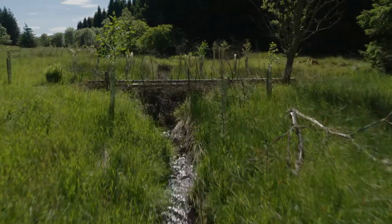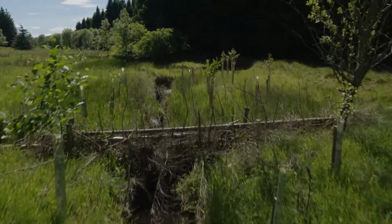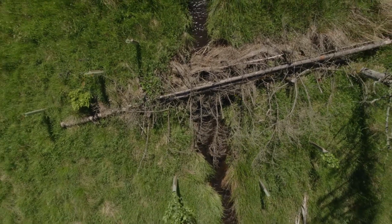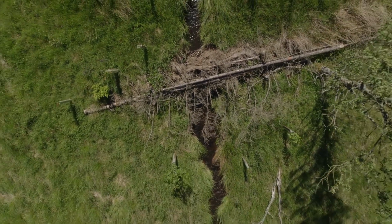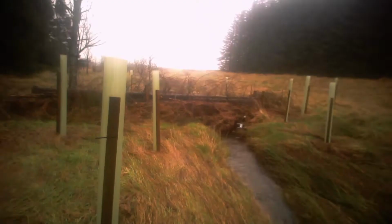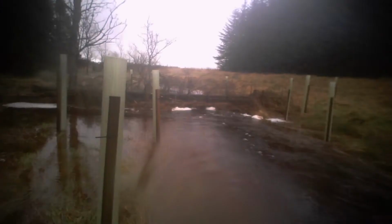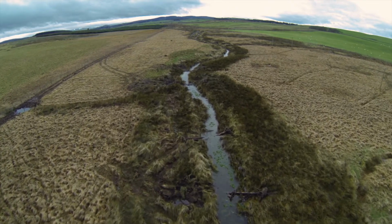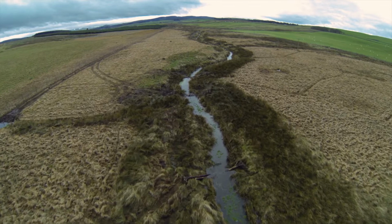Now the other thing we have, and we've got them around here, are these engineered log structures, and they try to mimic what happens when a tree falls over, as would naturally happen across a river. And what happens is you temporarily hold back water. Water still flows underneath it, and critically fish can get underneath and get through. But as water gradually rises, it's held back and it floods laterally either side, if you like. And we've got a whole series of these, well over 100, scattered up through these very small upwater streams.